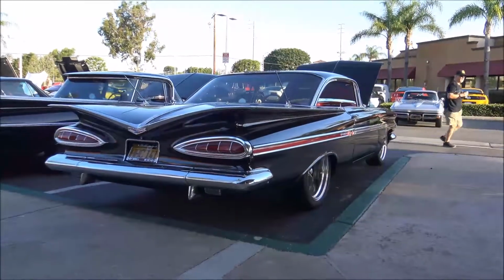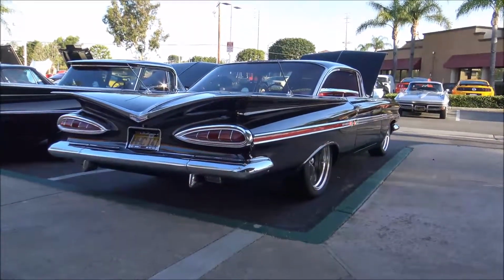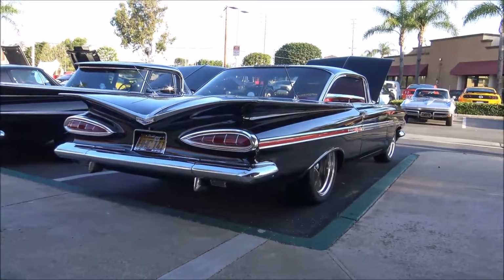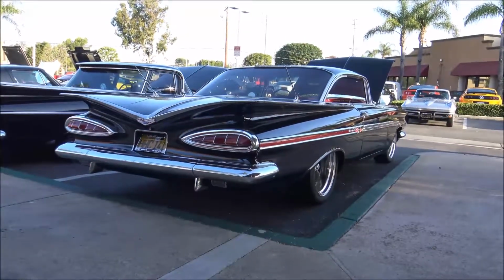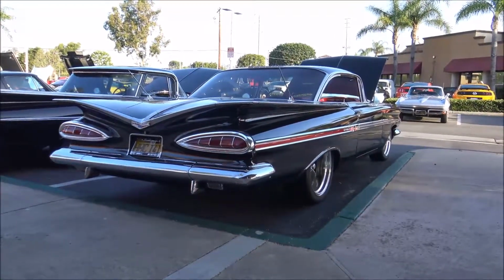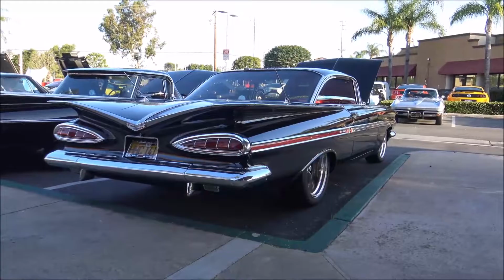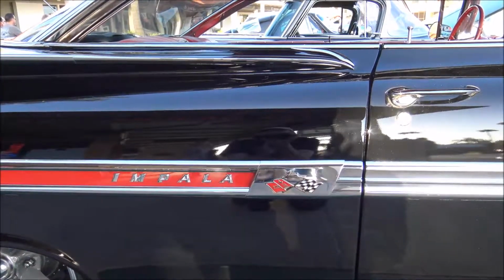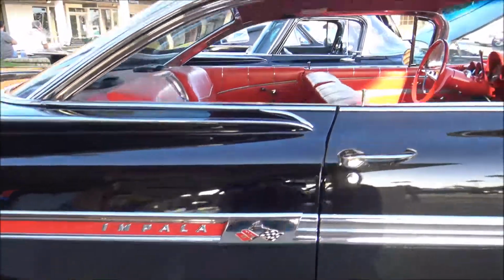So the owner of this car put some new wheels on it, and he put a lot of meat behind the rear wheels. Gives it an awesome stance from behind. This car just looks ready to go. Very classy, awesome job. 1959 Chevy Impala.